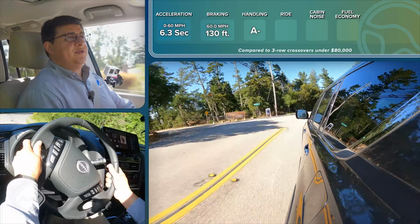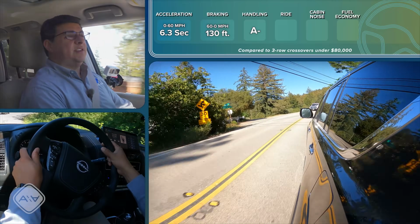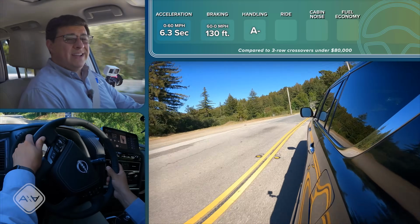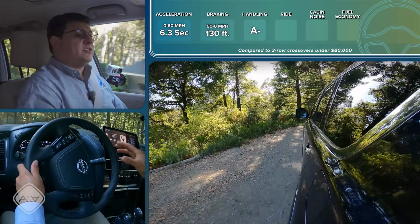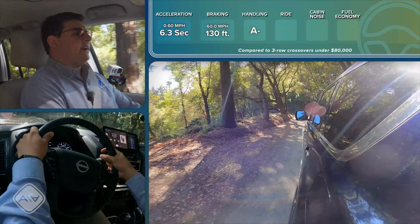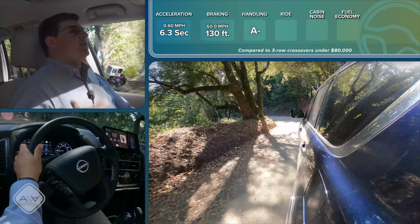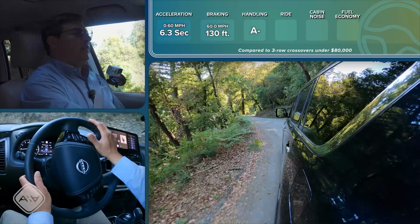This model has the optional 22-inch wheels and tires on it, so there's obviously going to be less cushion. These are going to be a little bit better for on-road handling, but they are going to sacrifice a bit when it comes to the ride quality. When this generation of the Armada launched, or I should say the Nissan Patrol/Infiniti QX, a lot of folks really noticed the ride quality. And that's thanks to the double wishbone suspension design that we find in this model.